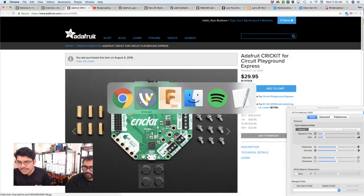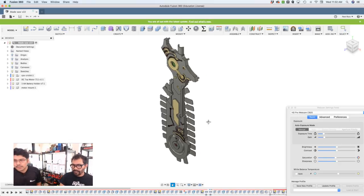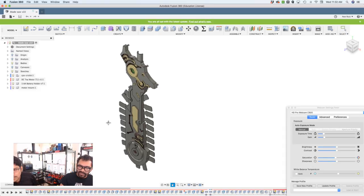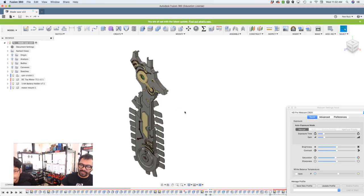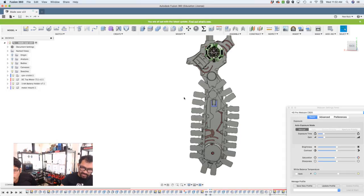We're going to take a look at this. With a lot of things that have come into alignment with printers, bigger printers, dual extrusion that we finally got our hands on, and Crickit being able to power a lot of these components, lights and sensors, gears that we're working on, we can finally start working on the Guardian Blade Saw.